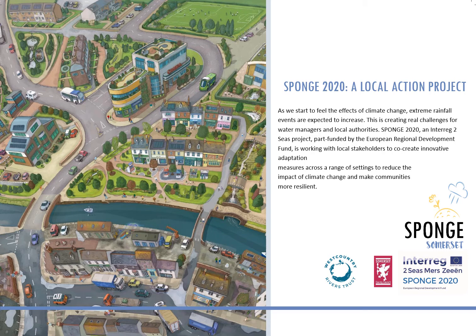A key success criterion for the project was therefore the demonstration that the resource and approach developed can be upscaled and transferred to new locations across the country at a variety of spatial scales. Hence why SPONGE2020 represented an excellent living laboratory in which to test and study the approach.